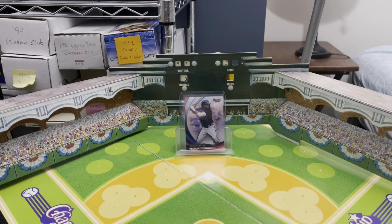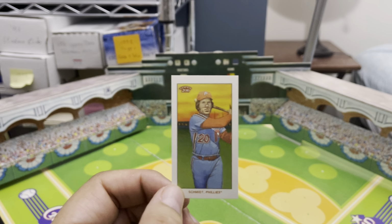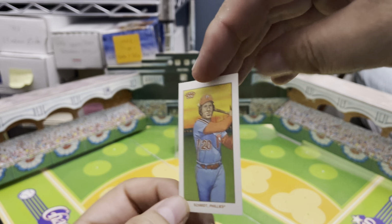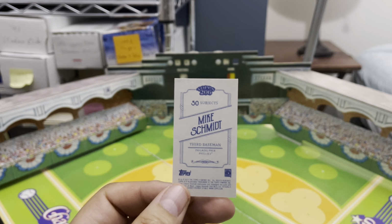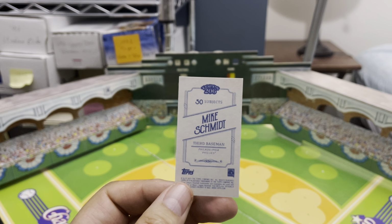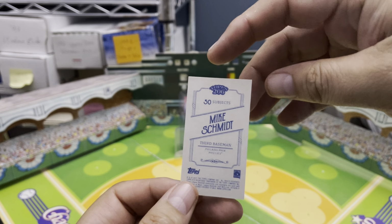Let's get to it. Today's random Mike Schmidt item of the day. Just picked this guy up in trade from 2021 Topps 206, the Mike Schmidt card. As I was trying to understand what I saw on the tradingcarddatabase.com, apparently several of these cards are released in series over a 10-week period.